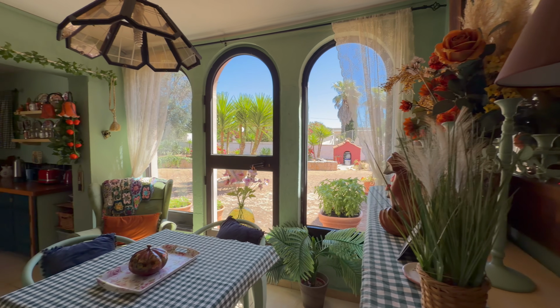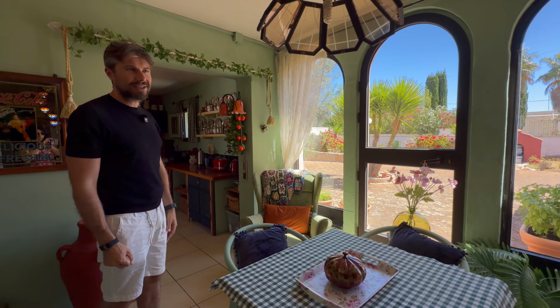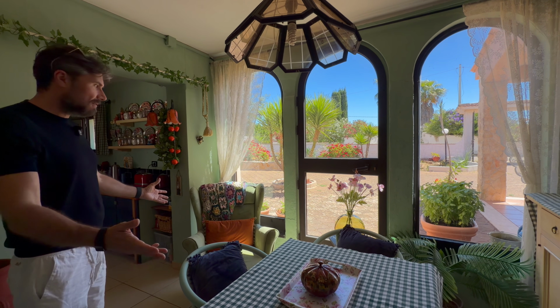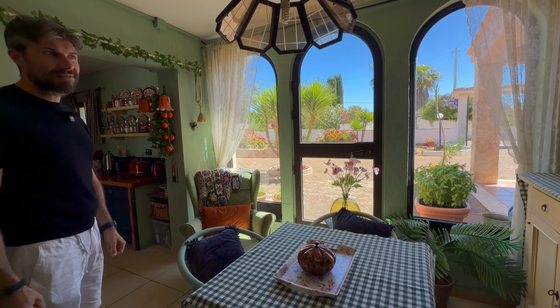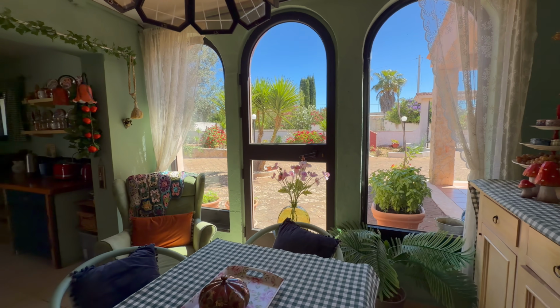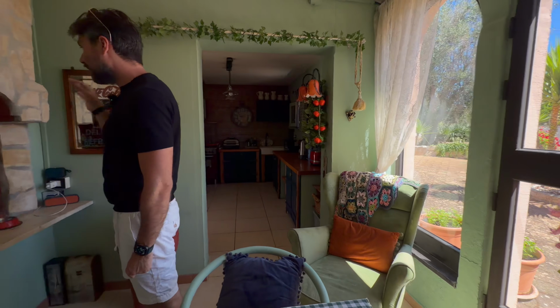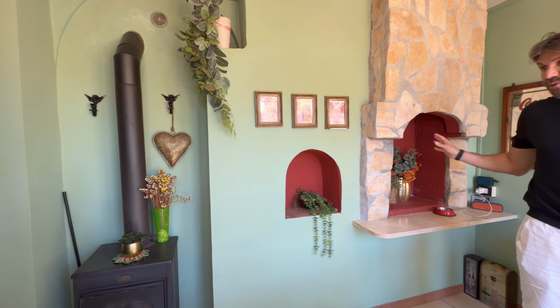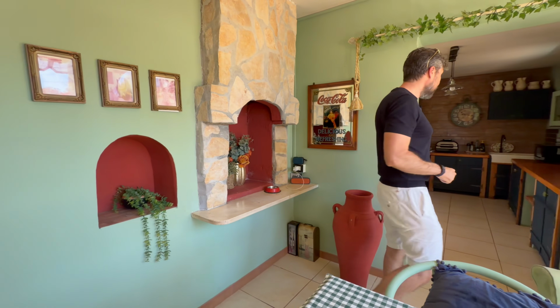You've got tons of windows, views here, so you've got views onto the entrance way. And obviously a decent, cute space that you've got here as well. We do have the wood burner here as well. And we do have a pizza oven, which is no longer in use, but potentially, if someone wanted to, you could use that again. But the wood burner, obviously, is for the heating.